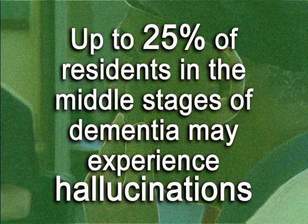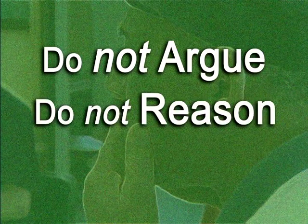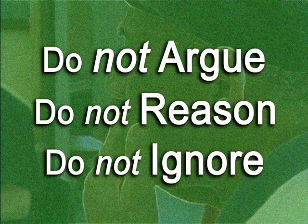Up to a quarter of the residents who are in the middle stages of dementia may experience hallucinations, so understanding how and why they occur is vital to good caregiving. Arguing or trying to convince the resident that they are hallucinating, or ignoring the hallucination altogether, is never effective. Trying these can actually make matters worse. You can't convince someone that they are hallucinating no matter how hard you try, nor should you even try.